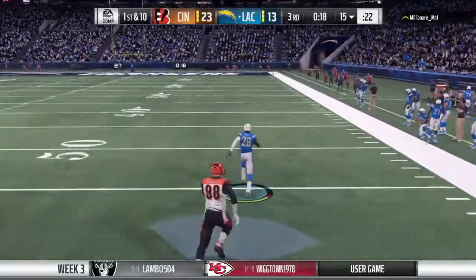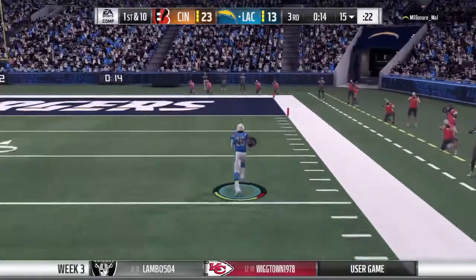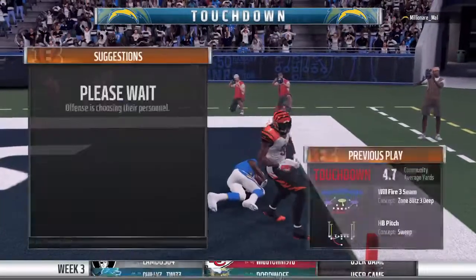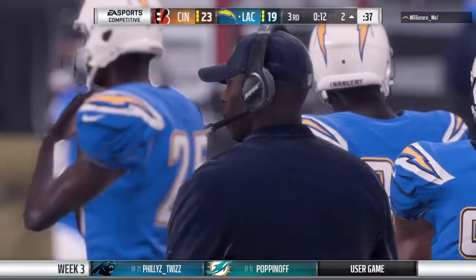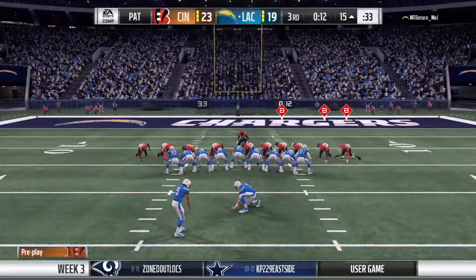Got some room at the 30. He's at the 50. The 30. The 20. Touchdown, LA. A great effort there. 85 yards. And the Chargers are able to make this a close game again.